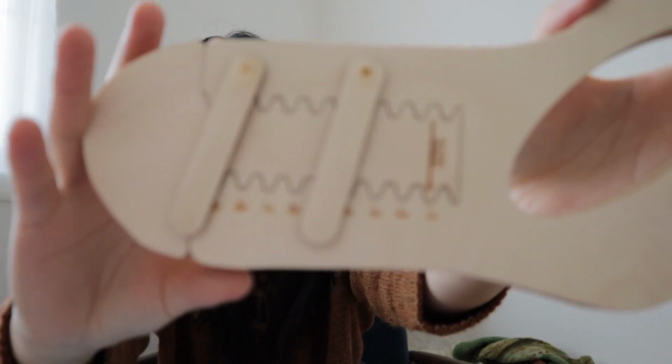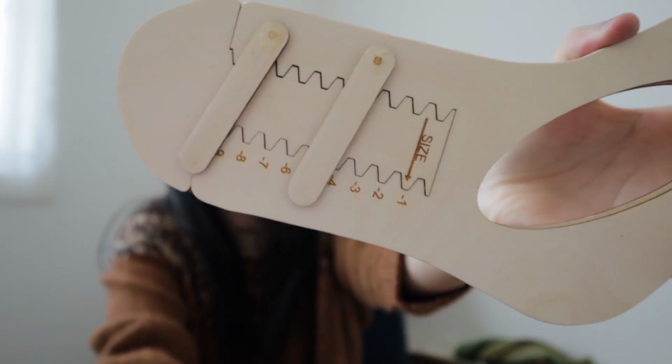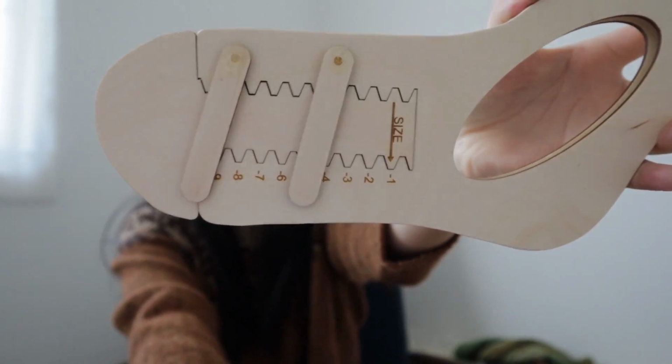So anyways, these are really cool because they can change sizes, which is really awesome. This is exactly what I wanted because my feet are a size 5.5 in women's US, which is about a size 3, 3.5 in men's. I'm not sure what it is in UK or European sizes. And my husband's feet are a size 9 in men's, so totally different sizes. So I couldn't just buy one sock blocker. I would have to buy a large size and a small size.